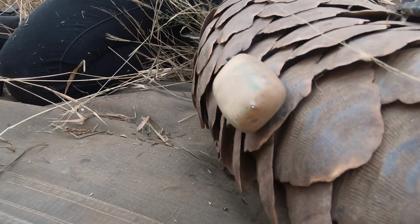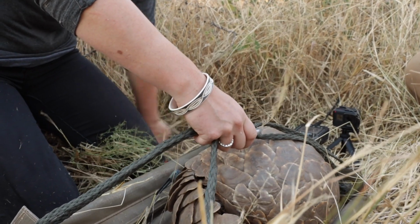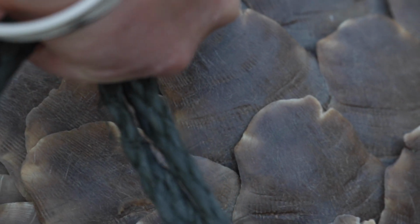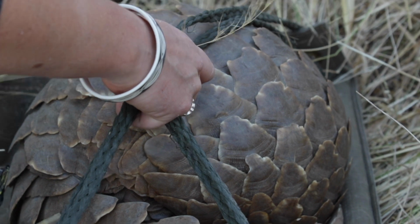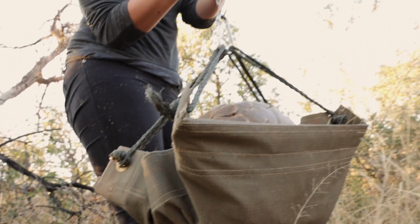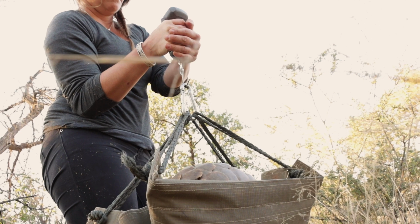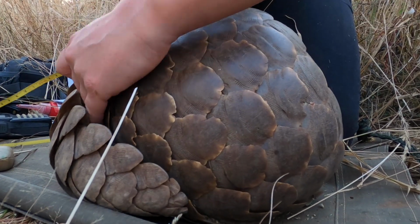We also took weight and circumference as part of our regular monitoring. Okay. What was the weight? Well, I didn't do the math yet. Okay. She was 10.27 minus the sling minus the tag. Yeah, minus the tag. She's just over 9 kilos, but I didn't subtract yet. It's okay. It's an average female weight, a bit on the low side.